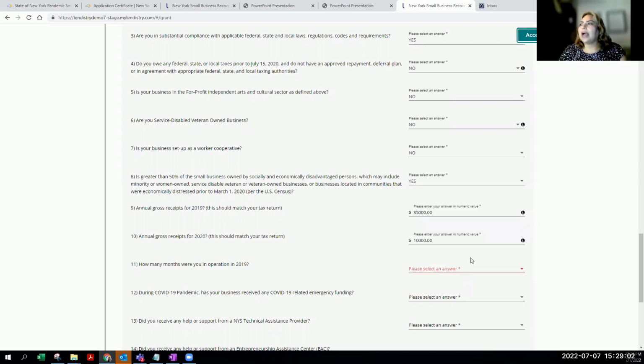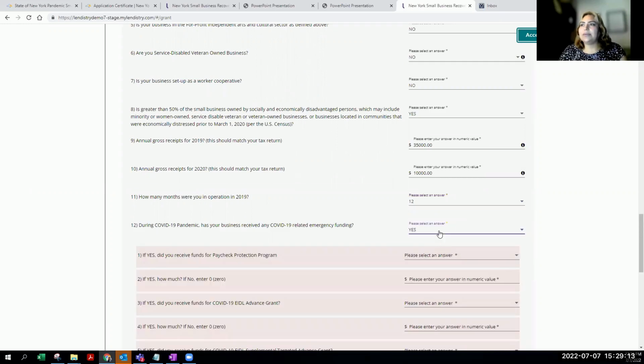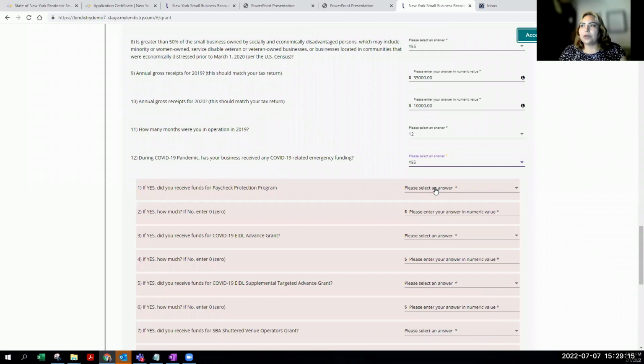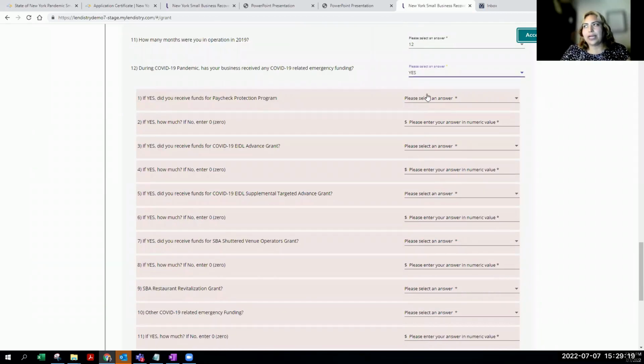If you were operating in 2019, how many of those months were you operating? During COVID, did you receive funding? If you did, please indicate how much they were. Please pay attention to where you're indicating the grant amounts.